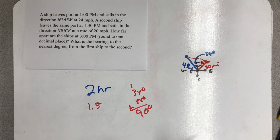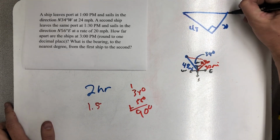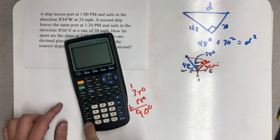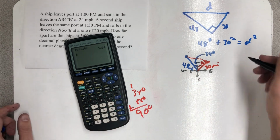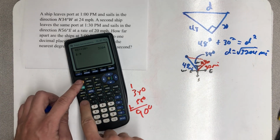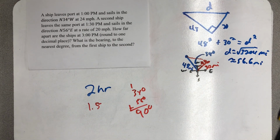How far apart are the ships at 3 p.m.? All of a sudden, I see a right triangle problem. I'm really looking for that distance, and I can just use the Pythagorean theorem to do it. 48 squared plus 30 squared is equal to d squared. Bring in my handy TI-83. Let's take a square root. d is the square root of 3204 miles. If I was going to leave this exactly, I'd simplify under the radical, but I was told to round to 1 decimal place. So I'll just report this as 56.6 miles. Because I was asked a question in words, I think I should write an answer down in words.